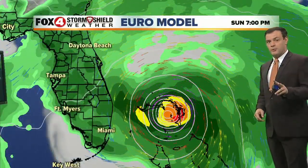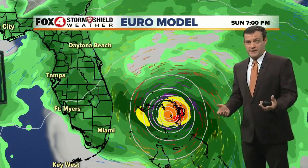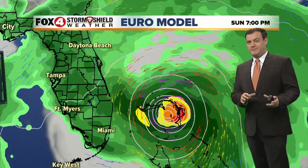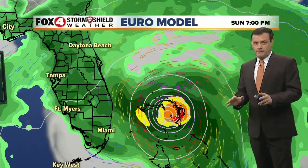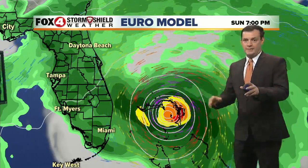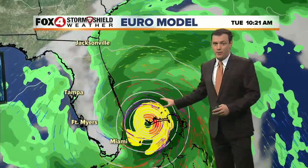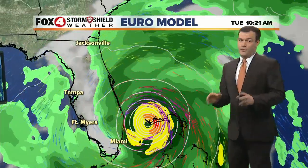So we talk about two models. We talk about the European and we talk about the American, which is the GFS. And typically the European, in my opinion, is a little bit more accurate. Now, a few days ago, this European model was all over the place, Southwest Florida toward Tampa. Well, I didn't buy that one, and the European model has changed. It does keep it over the Grand Bahama Island for quite some time.